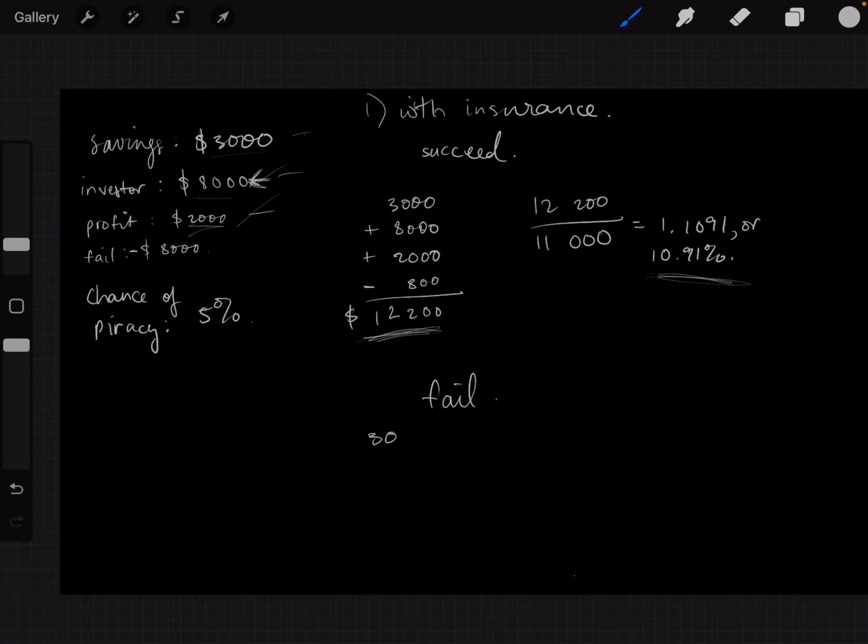What you end up with is $3,000 plus the insurance money from failing. So that's $8,000. You get no profit, and then $800 is the cost of insurance. So 9, 10, 11, 10. I think that's right. Yeah. So that's the cost. This is not the math that he does, by the way. I think he does something else.